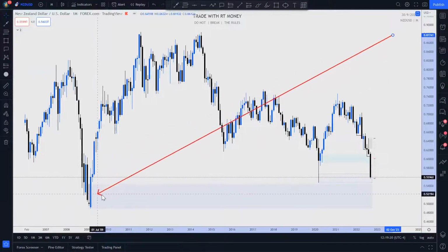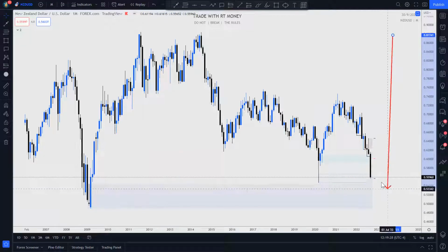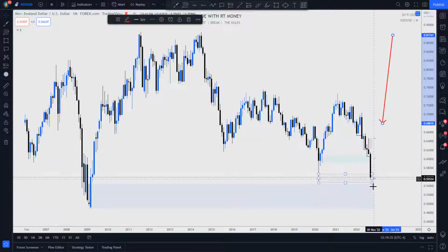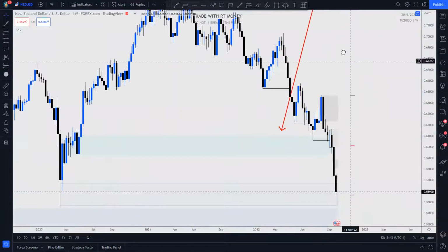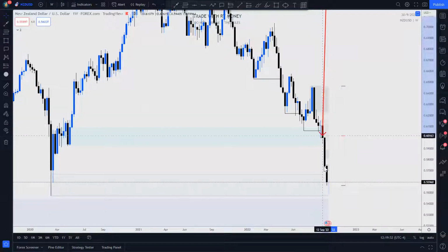So we've got to be careful. We're heading towards a demand zone, a monthly demand zone, and I'm expecting some kind of reaction to this zone. But right now we are very bearish on the monthly. Let's look at the weekly. The weekly gives us another look. Three weeks, two very hellish weeks for the New Zealand currency.